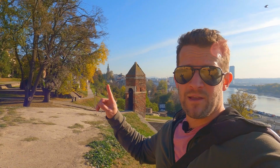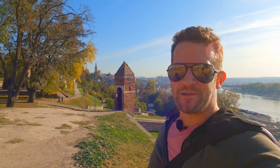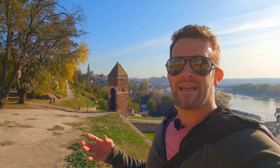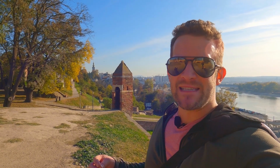In the distance out here, you can see this big ornate church. When you get up close to it, it doesn't look like anything special, but you can tell from far away it's actually really cool. I believe it's called the Church of St. Michael, but it's actually the seat of the Archdiocese of the entire Serbian Orthodox Church. It's a very important religious site here in Serbia, and if you have the time, well worth checking out.